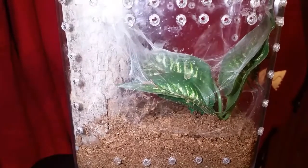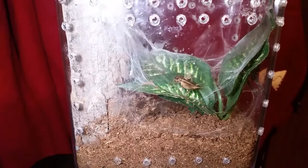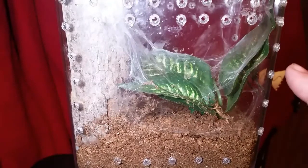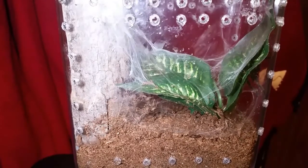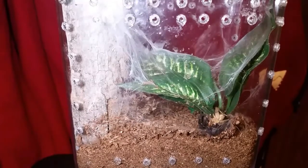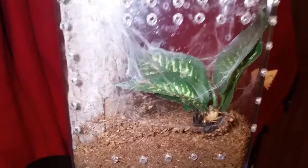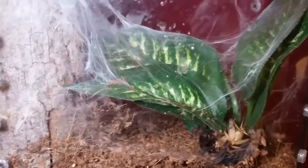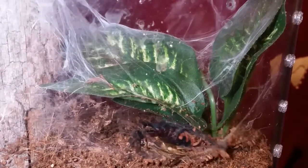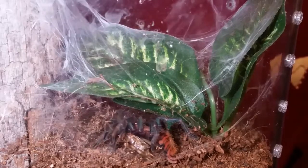We'll see what she does here, or he. I'm assuming he's going to be hungry, or she's going to be hungry. It's been a little over a week, or right around a week. You can see Chindi here in the corner. Since it molted, it's been down a little bit more. Not quite on the ground, but down somewhat more. Well, this is a good takedown here. There we go.